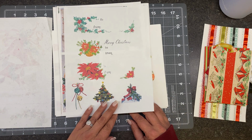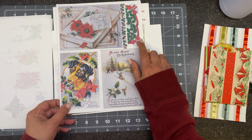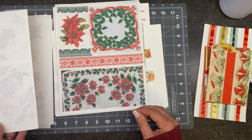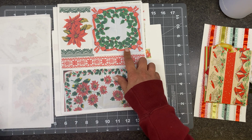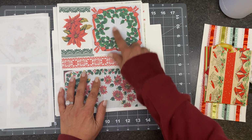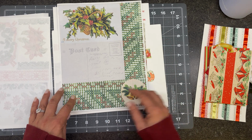Some tags, some Christmas cards, some trim. This is a hanky. More trim. This is another hanky. Oh, this might be like a dresser scarf, I think, possibly. This is an apron.